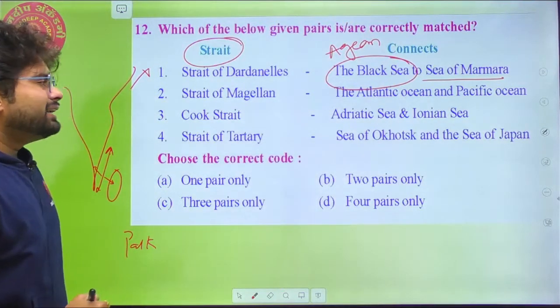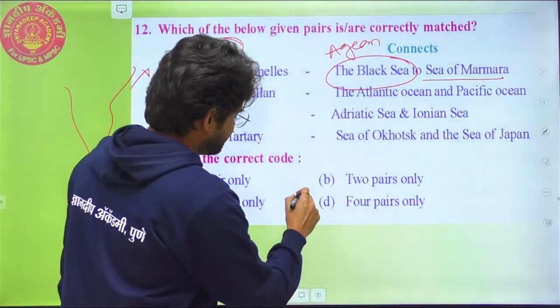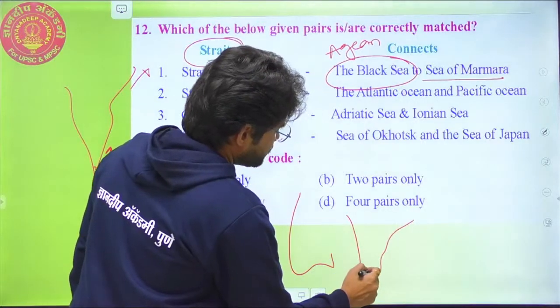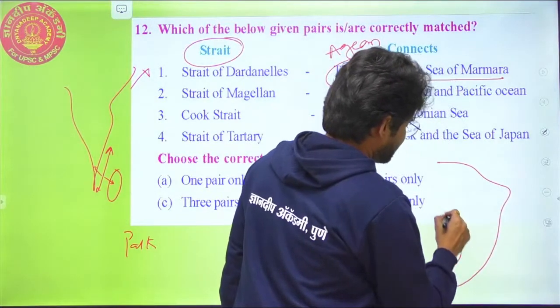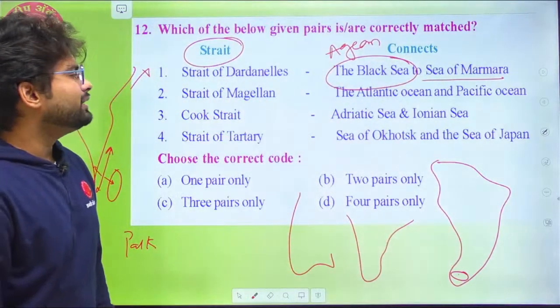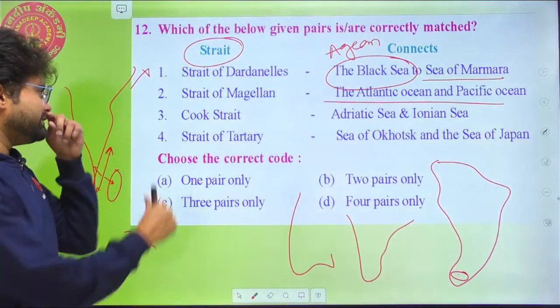The Strait of Magellan connects the Atlantic Ocean and Pacific Ocean. It is located in South America. If you can imagine South America, can you imagine that location? Brazil and so on. So here the Strait of Magellan, the Atlantic Ocean and the Pacific Ocean, this is right.